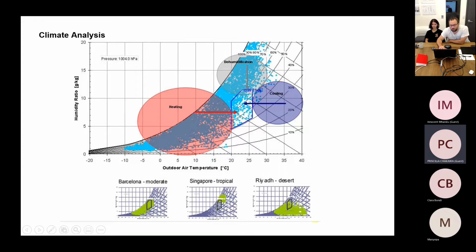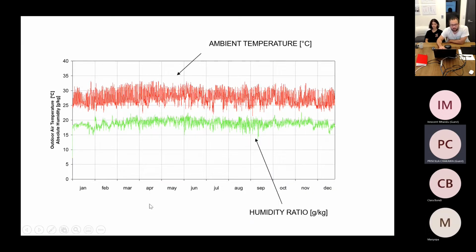And Singapore is a very tropical climate, obviously. So we have a lot of hours up there. So there's a lot of energy that is required for dehumidification, which is very energy intensive. So if we look at the climate over the whole year, we can also describe it as a very boring climate. It's basically always between 25 and 33 degrees all year round, no seasons. And the humidity is all year round very high, almost 20 grams per kilogram, which is very humid.